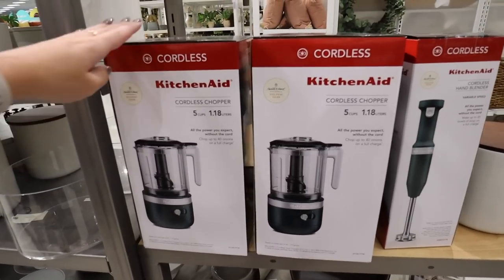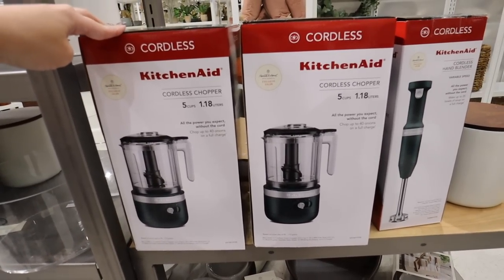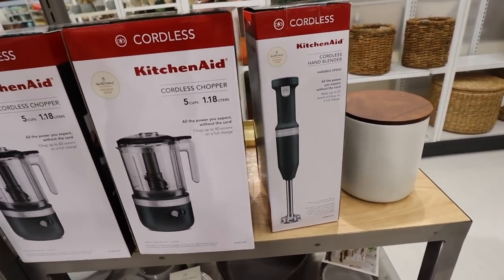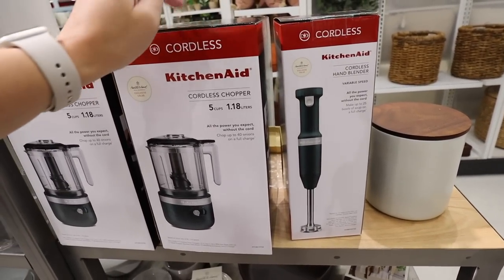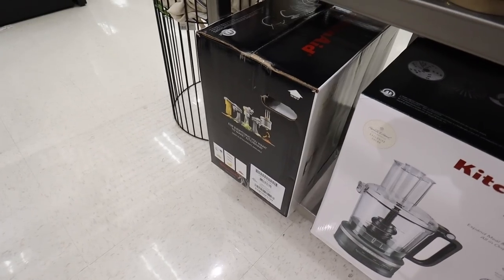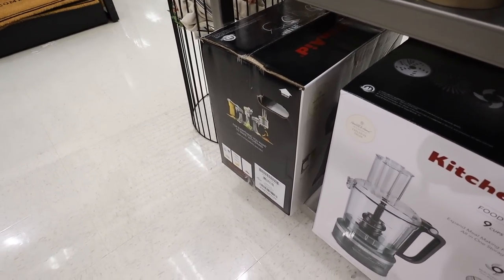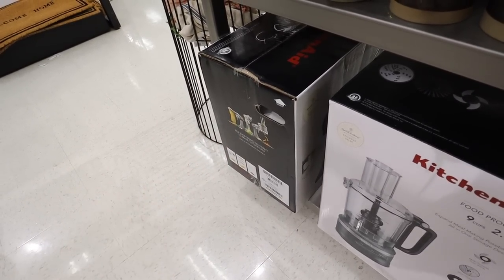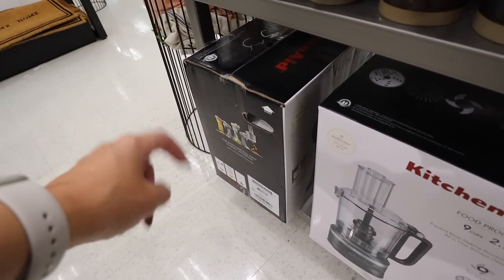I wanted to say as well, I just scanned all these and they're on sale. So they're 10% off online right now. So each of these are $90 instead of $100. And then the mixer, if you've been interested in that, that's also on sale. It's currently down, I think it's $50 off online right now, but I'll have everything linked down below.